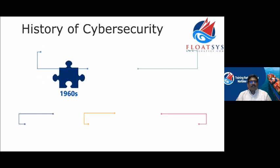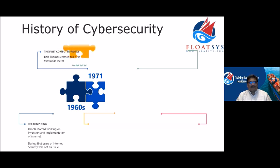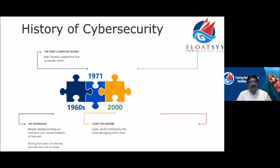So going into the history of cybersecurity, it's in the 1960s that this whole internet thing started, just baby steps at that time. In 1971, this Bob Thomas guy created the first computer worm. One major virus attack that a lot of us will probably remember is a worm called I Love You. It affected a large number of countries in the world.